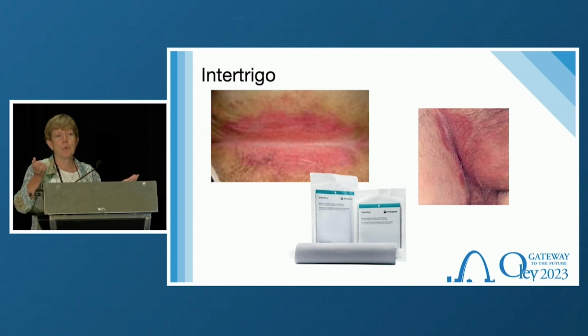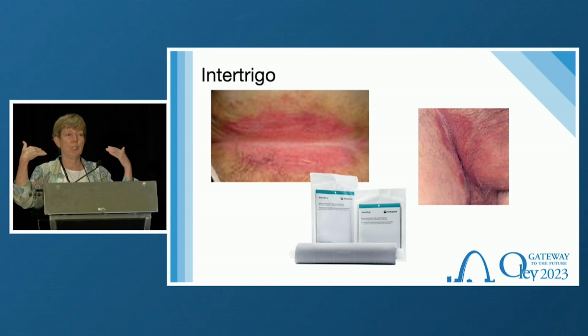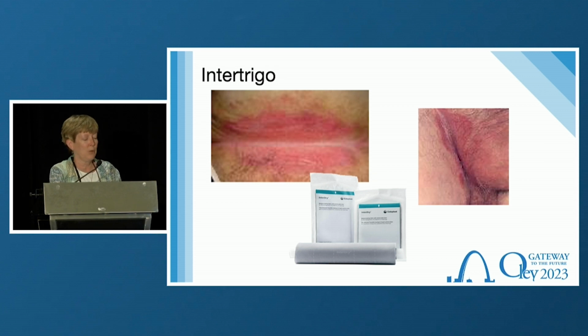Interdry AG is one of the brands that we use. It's a special fabric, like the wicking fabric in athletic wear, the dry fit moisture wicking, and it also has silver in it. So it wicks the moisture out to the edge and lets it evaporate, so you don't have all the moisture in the skin fold. But it's good, sometimes even around tubes, if we really want to wick the moisture away. We use it pretty creatively.